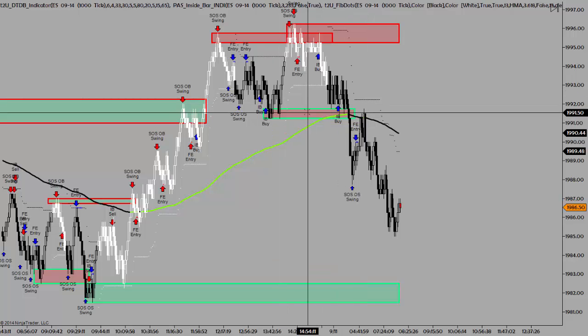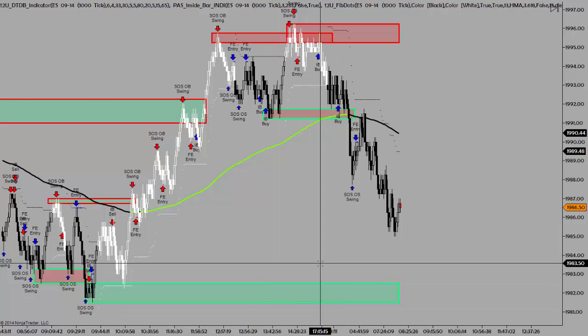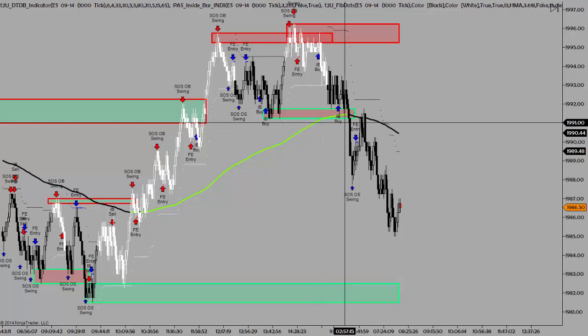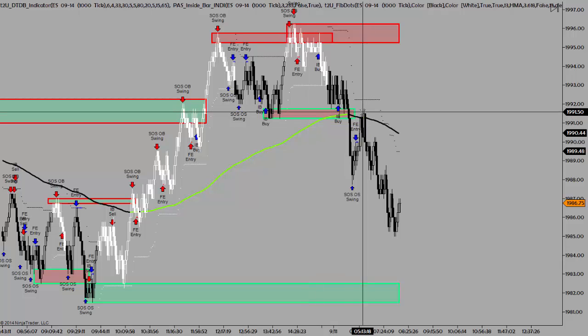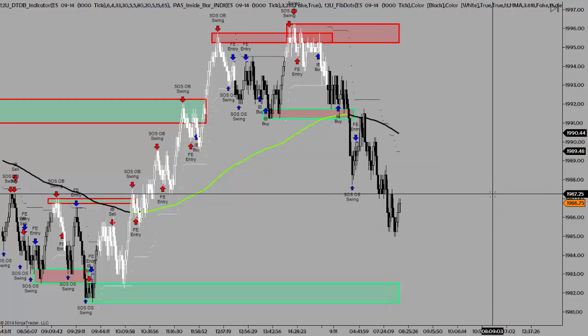And the DSR level, again, was green, just like this guy at the bottom. So that's a valid DSR support level. And once it gave way, price breaks below, closes below. Again, internal goes green or red, anticipating resistance. Now, again, this was early morning this morning.